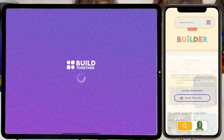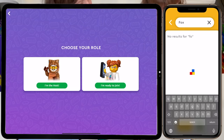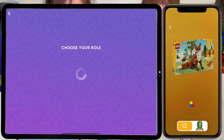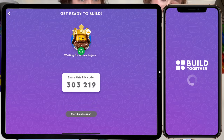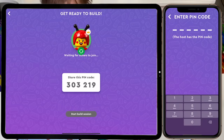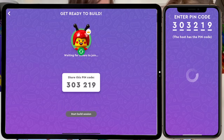I've never seen this screen. Millie, why are you using your iPhone? Because I can, and it takes up less space on the table than your massive iPhone. You're going to have to squint your eyes up. Anyway, I'm the host, so I've got the little foxy build together. As the king host, I'm waiting for others to join. So you have to put in the pin code. So 303219. Are you there yet? No. There we go. All right.